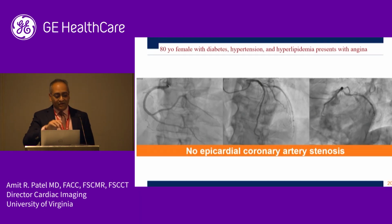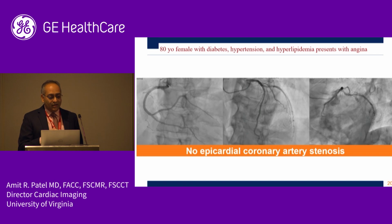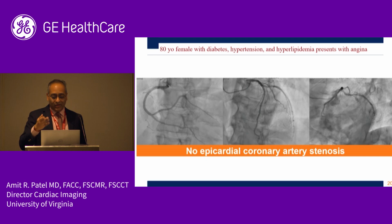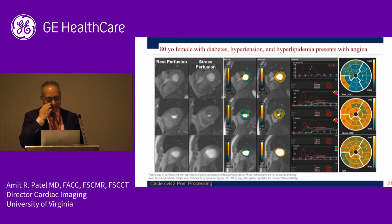Next, here's another example. This is an 80-year-old woman with diabetes, hypertension, hyperlipidemia, and she comes in with angina. And for those of us who practice a lot of clinical cardiology, we know this person has to have coronary disease. Well, look at her angiogram, it's beautiful. She doesn't have coronary disease. So what's wrong? Well, let's look at her stress MRI images.